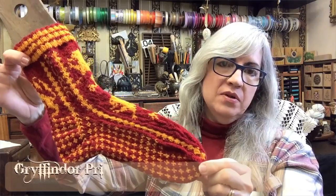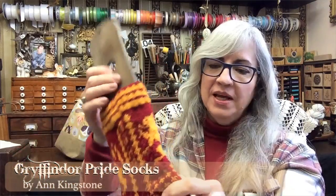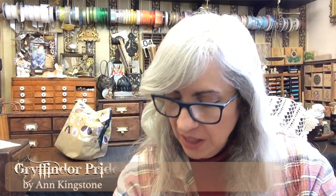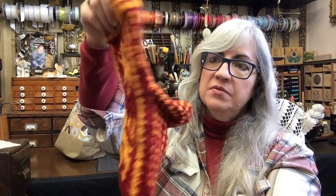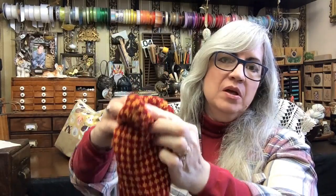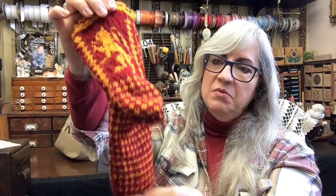So I'll show you the one that I did complete. So there it is on my single sock blocker, and I'll just take it off so that you can see the lions a little bit better. So there's one on the front of the sock and one on the front of the foot. Then there's another one in the back, and then this really nice pattern starting with the heel and the foot. So I thought that was really neat.